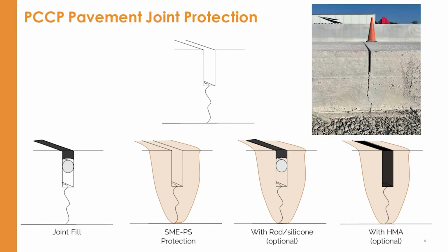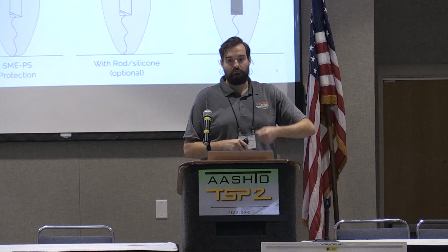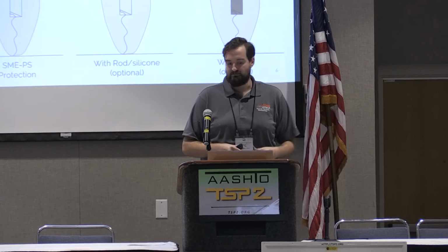In the past, most states protected their concrete pavement joints, especially in areas with de-icing salts, with backer rod and self-leveling silicone or HMA fill, the goal being to try to keep the fluid out of that joint from the beginning, which we know doesn't tend to work. A couple years after you put those in, you're going to start to see pieces of spaghetti on the highway where that joint fill is pulled out, and traffic continues to pull it and pull it until it's gone.